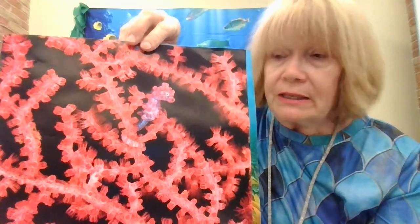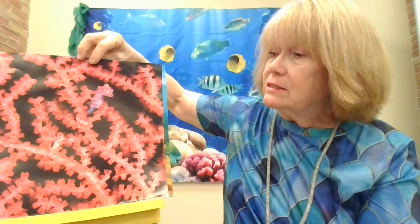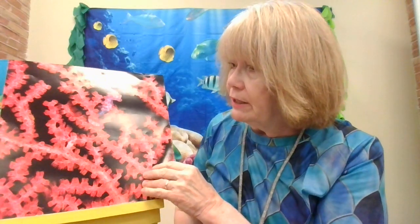Now, you might think that he's very, very big. Seahorses can be about as long as my thumb, maybe a little shorter than that even. Of course, when they're babies, they're even teenier, and they can get to be about 12 to 14 inches. And 12 to 14 inches is a little bit longer than that. They're not very big at all.